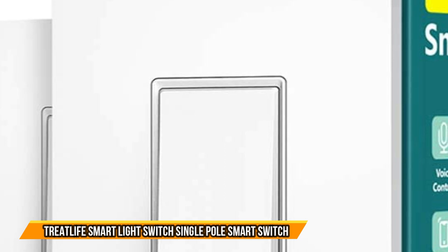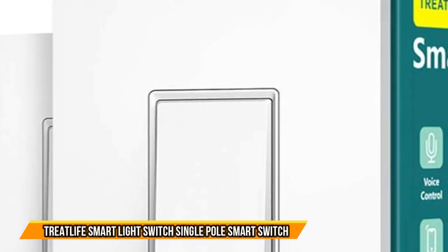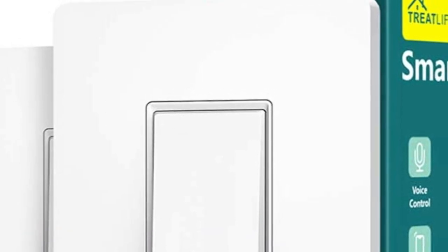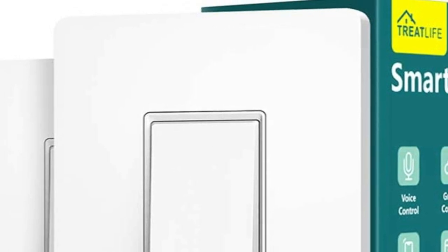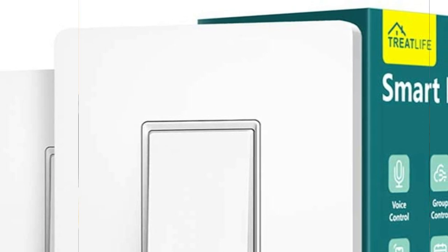Number 2. TRE-ATLIFE Smart Light Switch Single Pole Smart Switch. The TRE-ATLIFE Smart Light Switch is a versatile, easy-to-install device that allows you to control your lights remotely using your smartphone or voice commands. The installation process is simple and safe, and the device comes with step-by-step instructions to guide you through the wiring process.